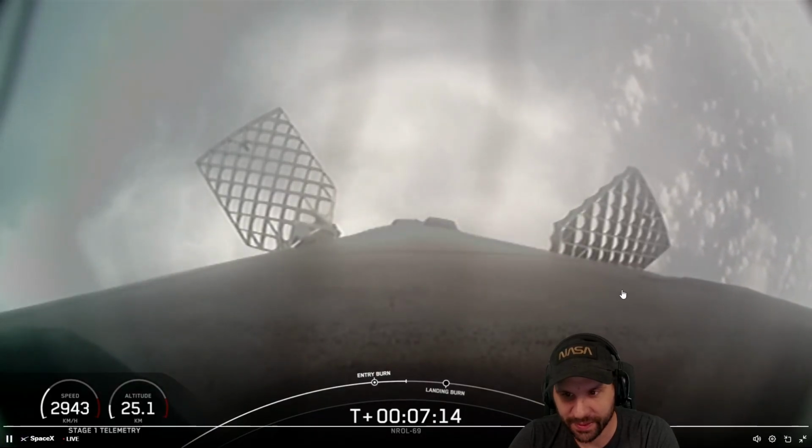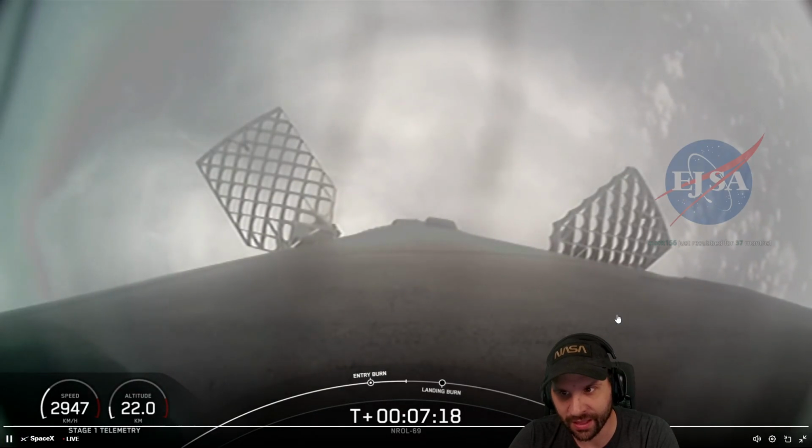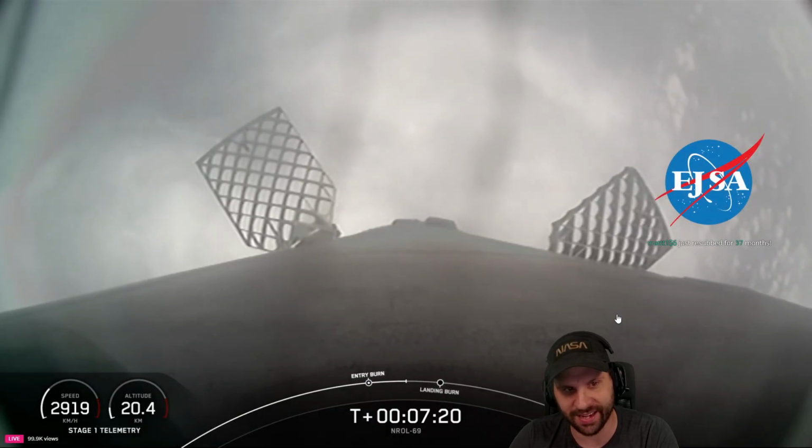Coming up next will be the first stage landing burn, which will start in about a minute from now. A lot of low clouds. You can't see the landing site.